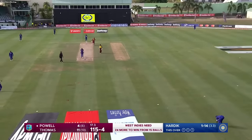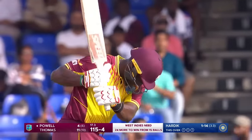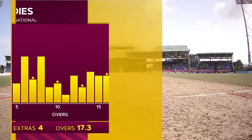Gets it in the slot. Not quite a yorker, but straight enough to prevent Devon Thomas using his arms. They really need a boundary now, the West Indies. Well, this has been an excellent over so far. 3 singles coming off it. Required rate 9.60. Hardik's doing a job. Where's the boundary coming from?